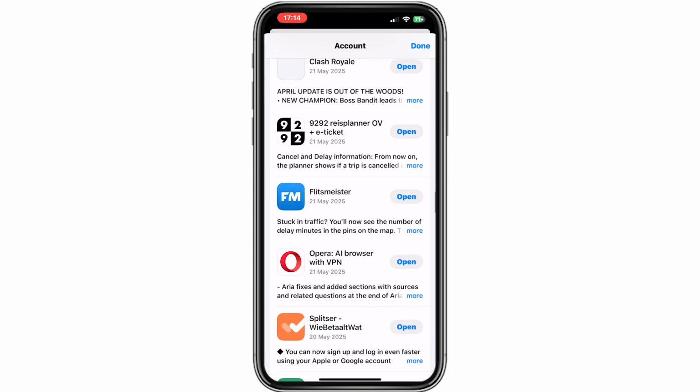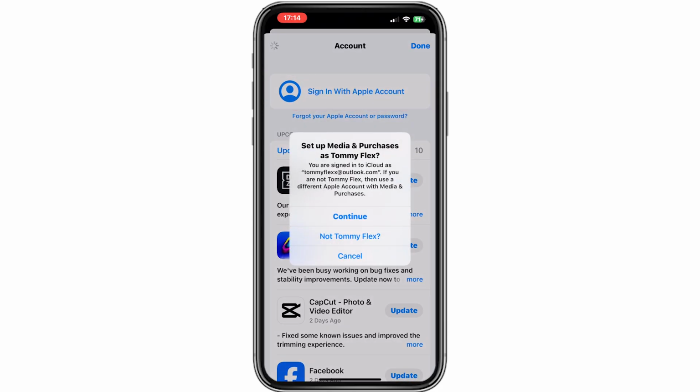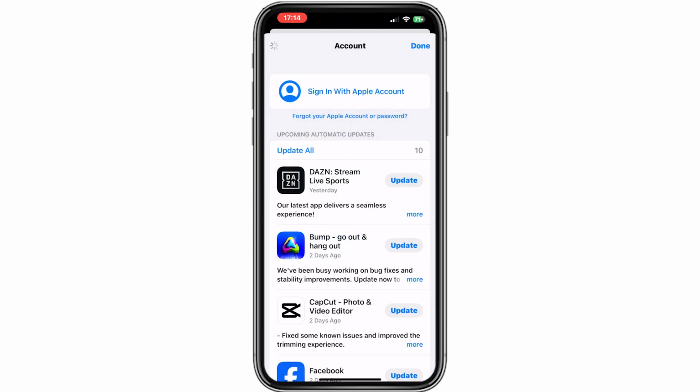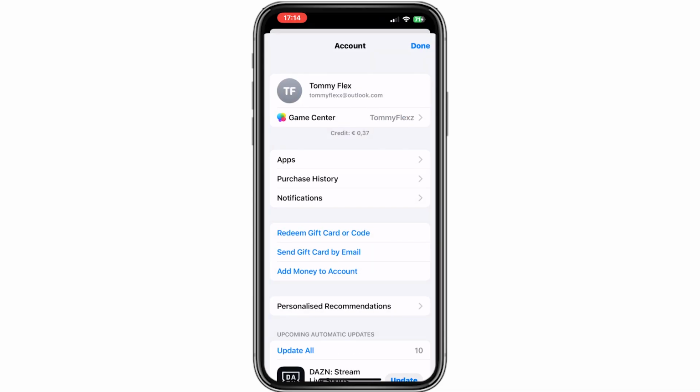Then we go to the top. Then click again on sign in, then do continue. We get signed in again, and right now probably it will work. Restart your phone if it's still not working, but after these three solutions, it will probably work.